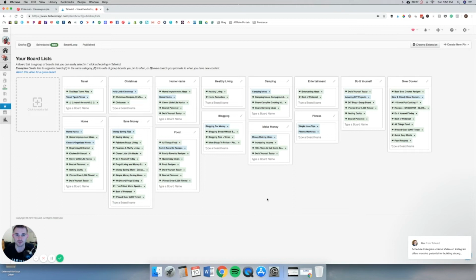The whole point of your profile is to be that content resource for your avatar. So whoever your readers are, you need to have your boards set up solving their problems and their needs, and also being a resource of other people's great content.